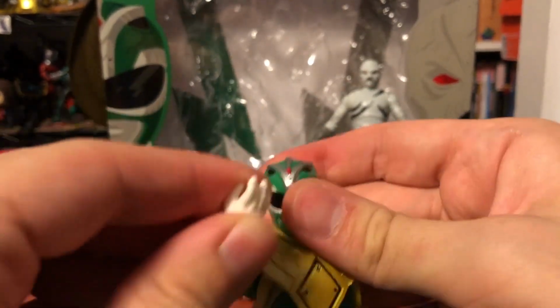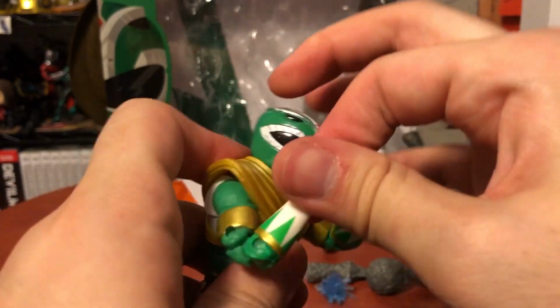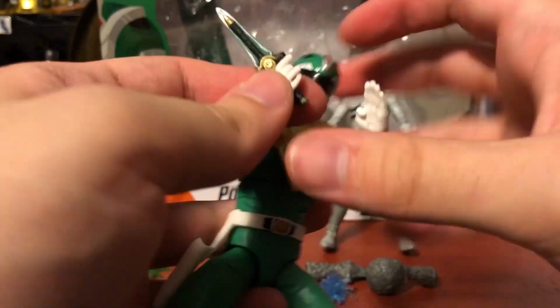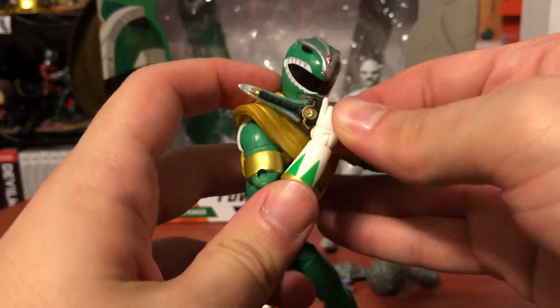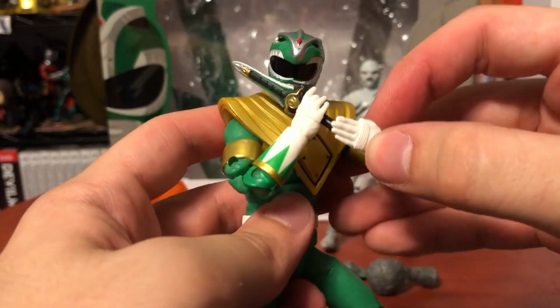So we'll get that in here. So you got that. We'll get his hand sorted here. We're just going to leave this on here. There's no specific opposite playing hand, but that's something that I think I really liked on the Lightning, or the Legacy version, where you had a specific playing hand. But you can get this into a pretty good position to have him play the Dragon Dagger. You just kind of have him cover that.